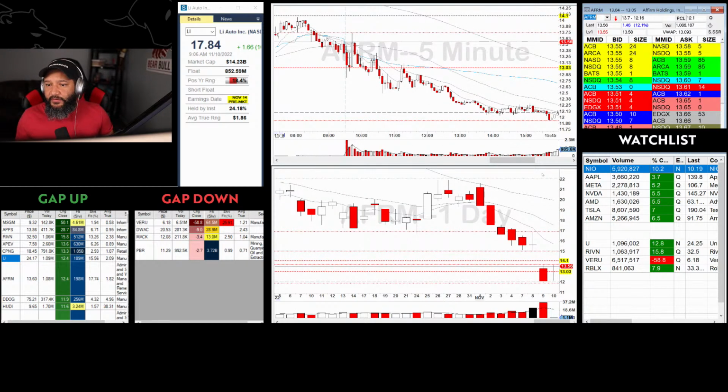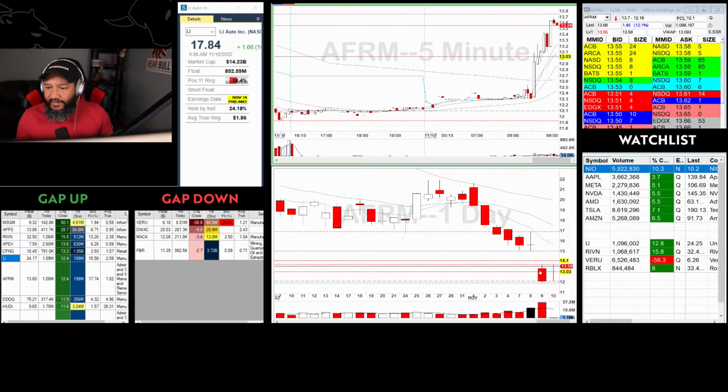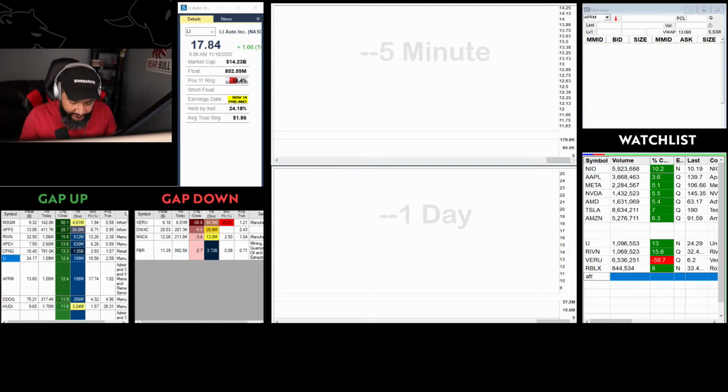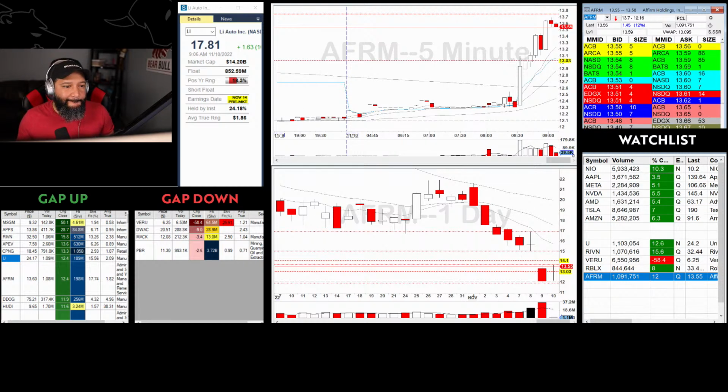A firm was in play yesterday, and it had a nice pop this morning after gapping down. So this is another one that can have some good opportunities. Look at the pop we're getting here. That could be a good one. We did trade it very clean yesterday, so we'll put that on the list. 1 million shares traded right now, up 12%.